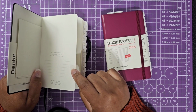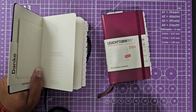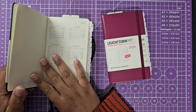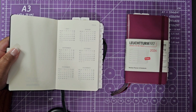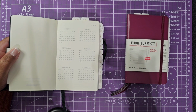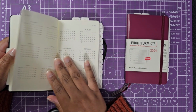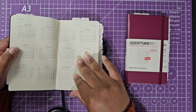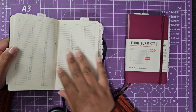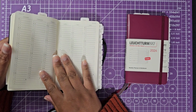I've shown the insides of these in videos from earlier this year for the 2023 version. However, I'll give you a little flip now for all of those who are new and have not seen the Leuchtturm1917 planners. So this one is the daily. And what really drew me to the daily is the fact that they have... getting there. This is the monthly, by the way.